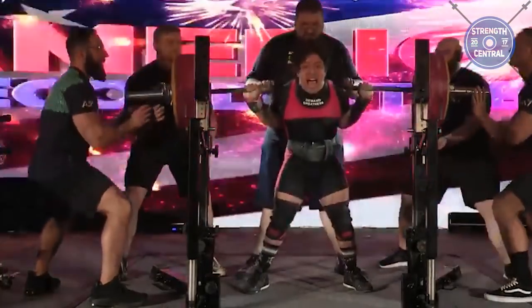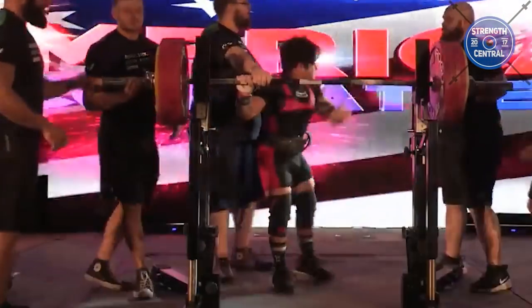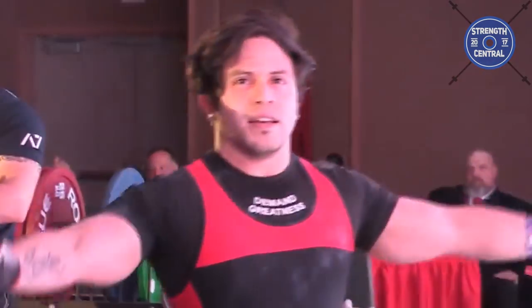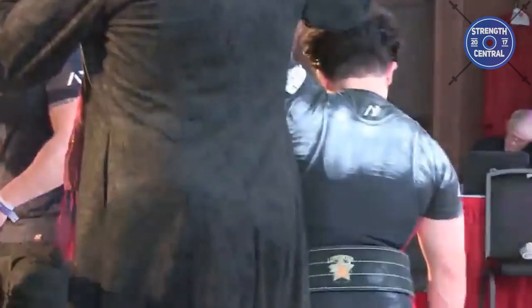Depth looks good. And back up. Now to wait and see what the referees call. Depth was close. Let's see what the referees say. Three white lights. He has a new American record. Jonathan Garcia has a new American record at 255.5 kilos. That is one way to start.